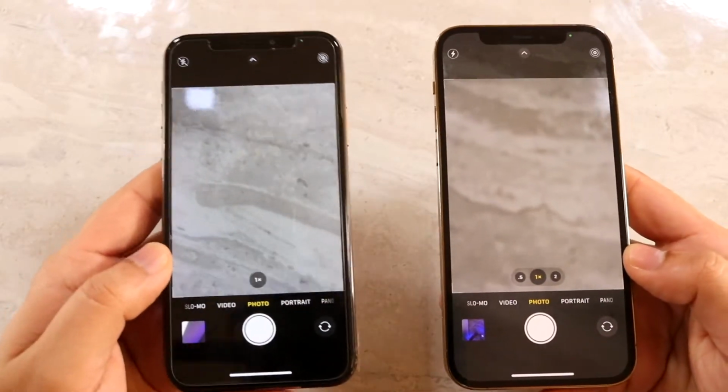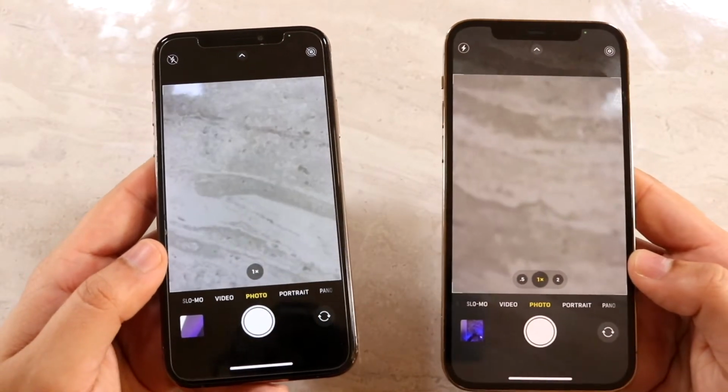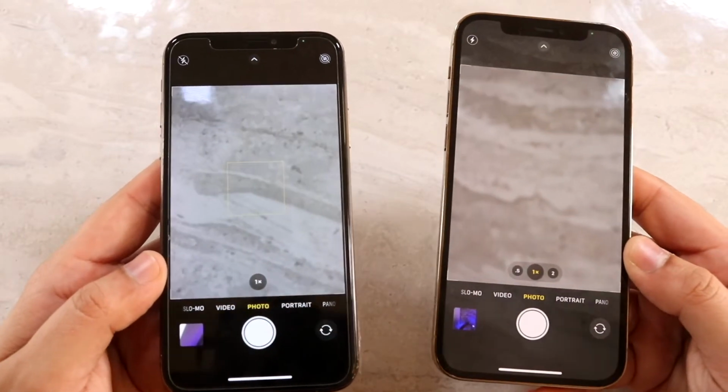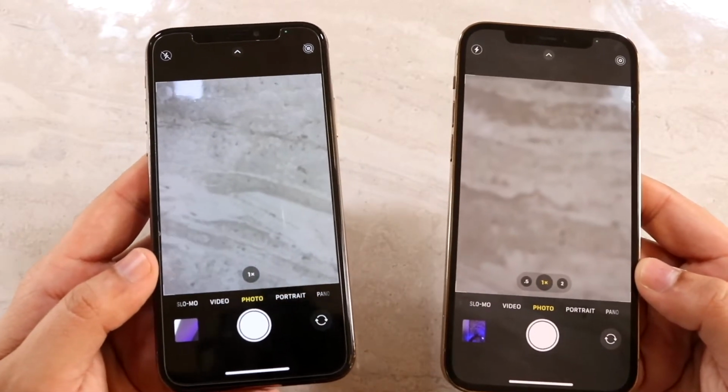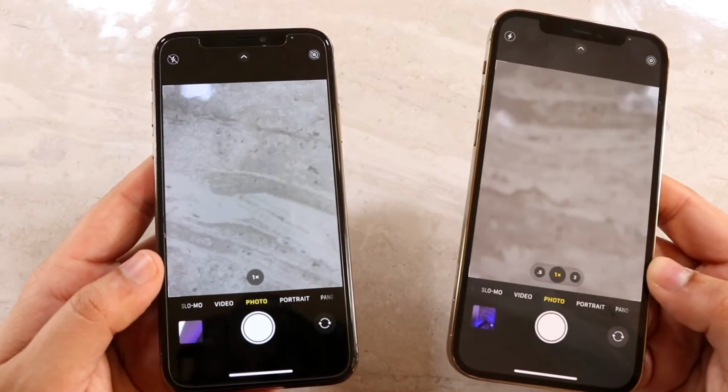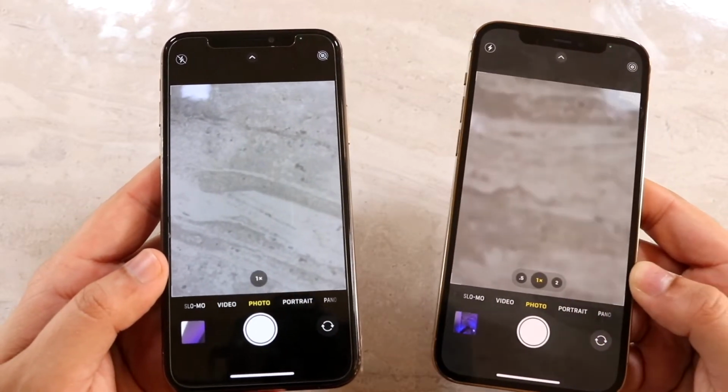But some of the main differences will actually come in terms of the front camera. I think the back camera is going to be about the same. You can kind of see that these colors look a little bit warmer. But on the iPhone XS, on that front camera, you could do 1080p at 60 frames. With the front camera of the 12 Pro, you can do 4K at 60, which in and of itself is a pretty big deal in my opinion.